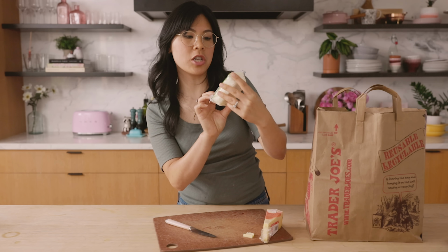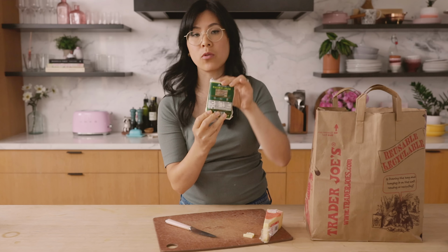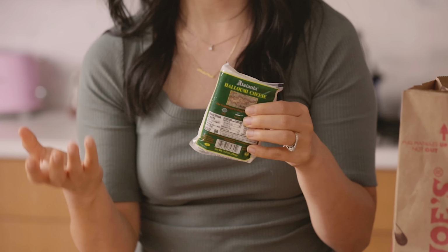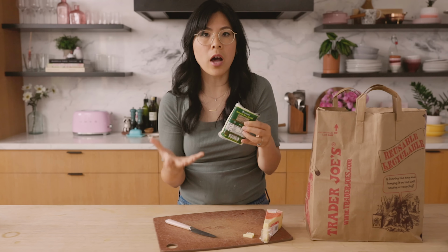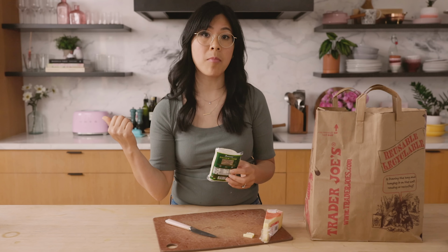This is halloumi cheese, and it's a grilling cheese. If you're familiar with paneer, it kind of gets stretchy. It doesn't disintegrate, it doesn't melt like cheddar cheese. It just becomes, you know, like a hot grilled cheese. This one was $5.99, and just check out my second channel to see how I use it.